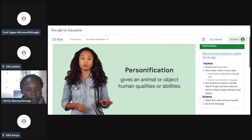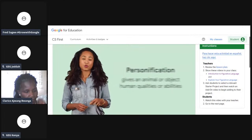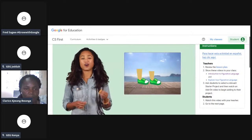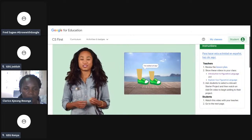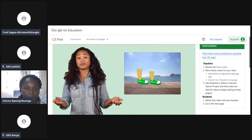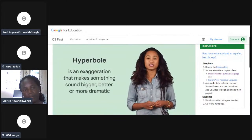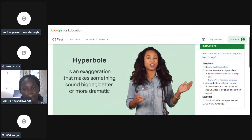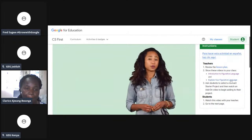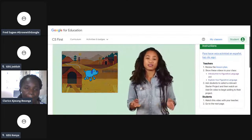Personification gives an animal or object human qualities or abilities. When you say, my feet complained after walking all day, you don't mean your feet talk to you. This is just a creative way to say your feet hurt. Hyperbole is an exaggeration. It makes something sound bigger, better, or more dramatic than it actually is. Someone using hyperbole might say they waited forever to show that they waited a long time.